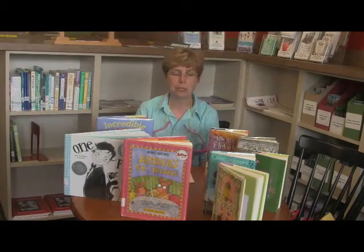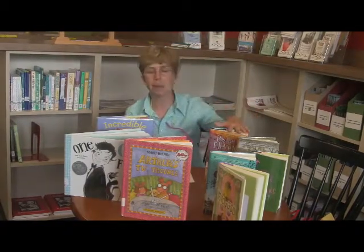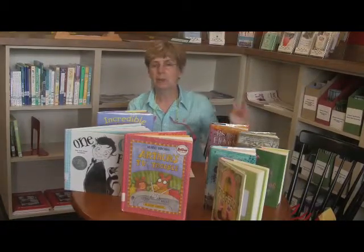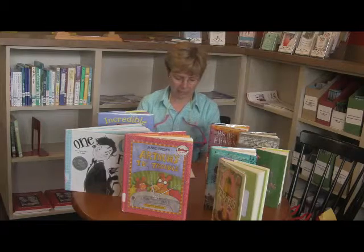So for the older students, if they're interested in reading the DCF books, these are books that have gotten awards in the state of Vermont. There are multiple copies available at the Athenaeum.